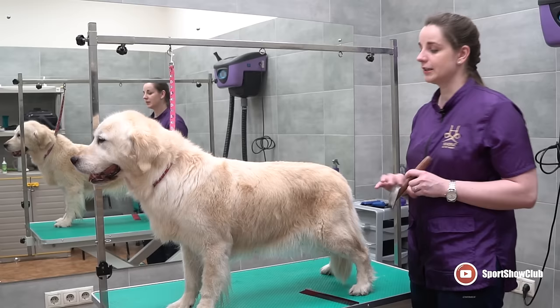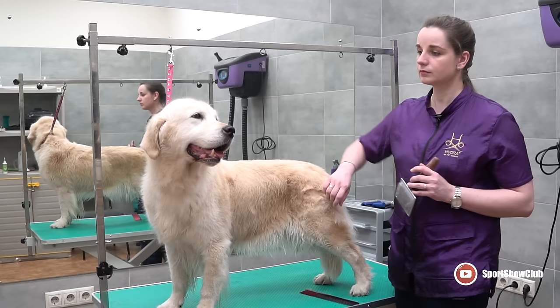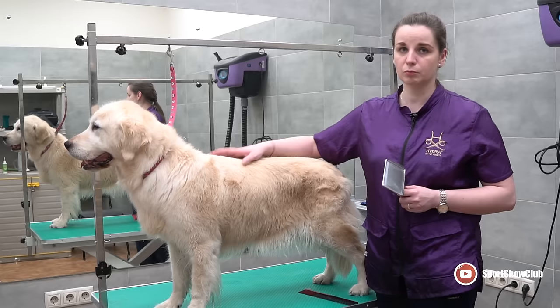To begin with, I blow dry the fur closest to the skin. This will give volume to her coat from the inside. This is very important because the golden retriever has a well-developed undercoat. It's not an easy job, and I always use a two-motor compressor for it. It's a useful tool and will make your life easier.